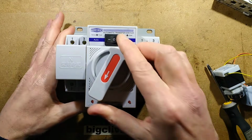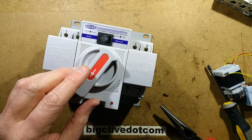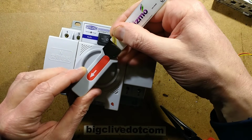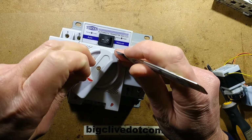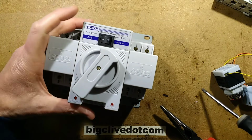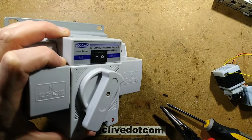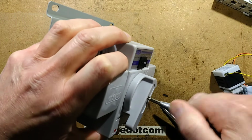I notice there's a screw hole under here, so I'm going to get the spudger and remove that label carefully, or not carefully as the case may be, and see if there's a screw under there. There is a screw under there. Okay, let's put that label out the way, and undo that screw. Let's see if I can chew everything up in the process.